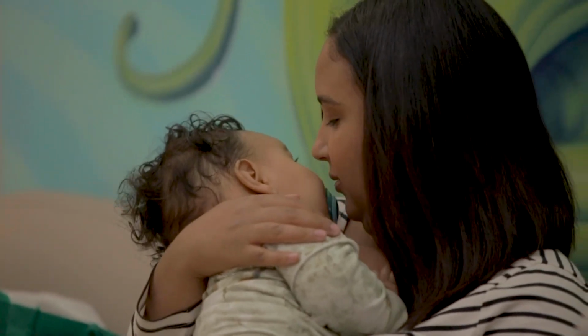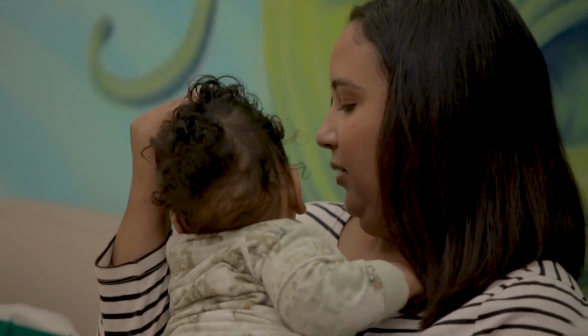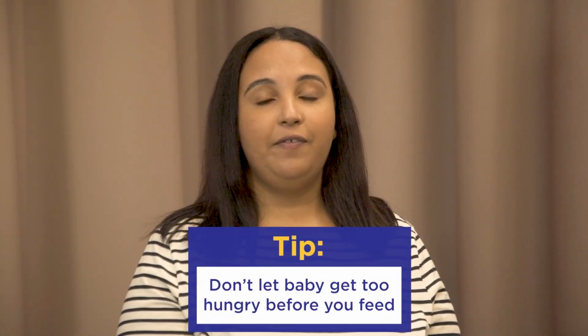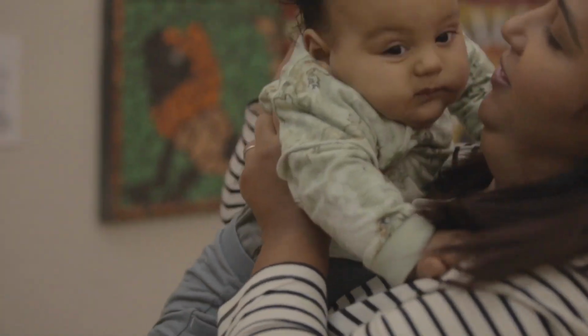As soon as you notice bub looking hungry, get ready to feed. Find a comfy spot. Getting a starving baby to latch on and feed properly can be difficult, and you're more likely to get more flustered or self-conscious about the whole experience.